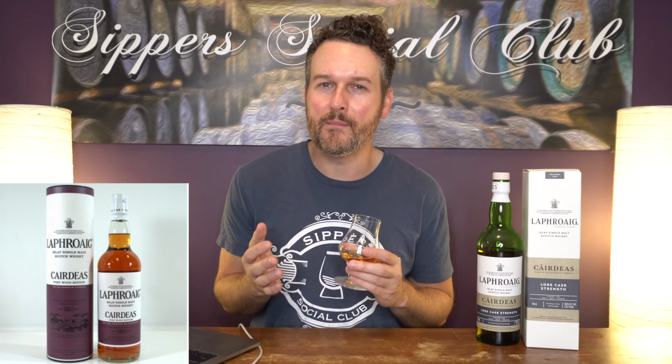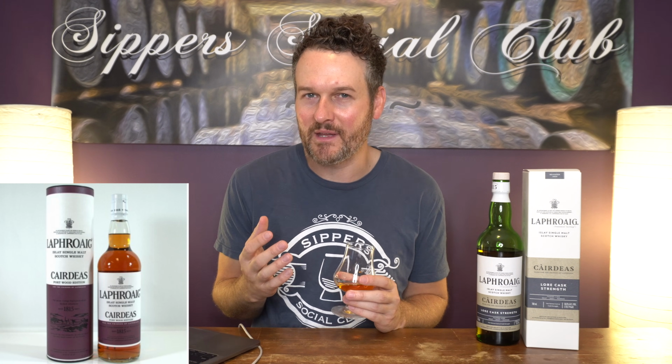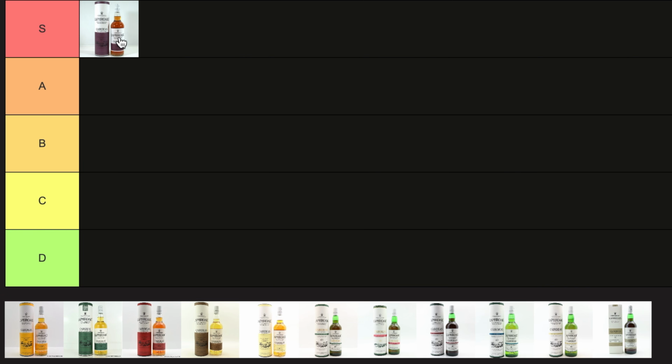I think that port maturation, it's hit and miss, but usually when it's combined with something that's heavily peated, it's always a hit. Laphroaig really did a good job on this one. For me, this is a simple S tier. I think that this is one of the best ones I've tried, and it's going all the way at the very top for me.